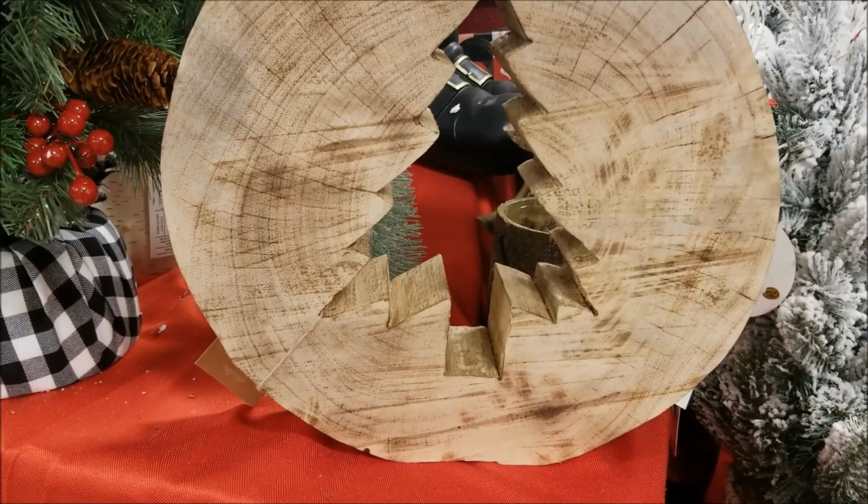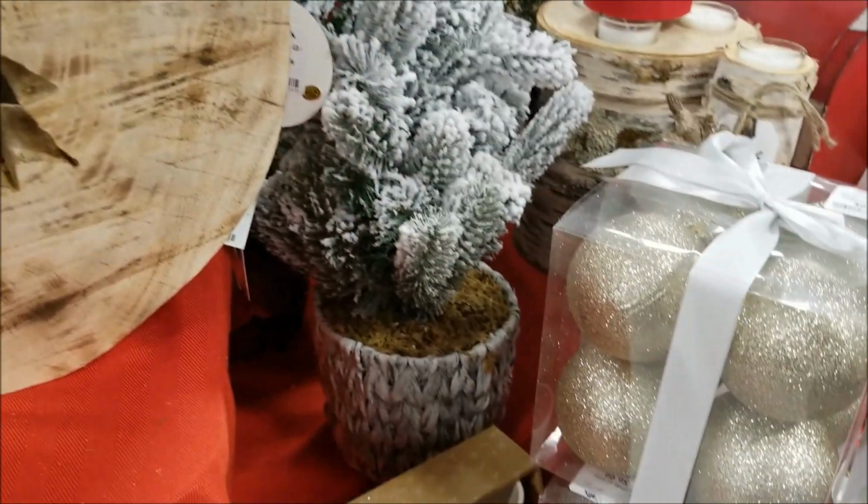Really cute. I love the wood. And I also like this tree that's by it.